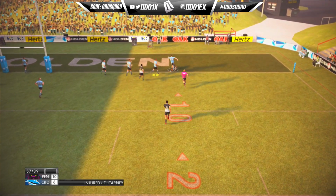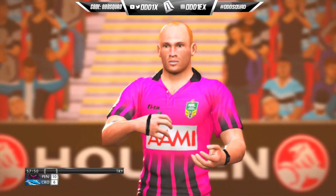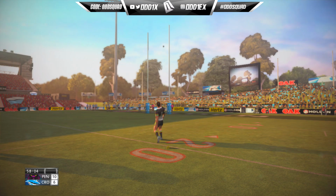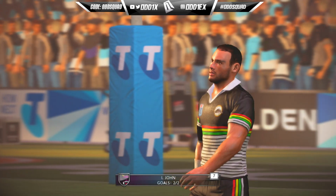And we are goners for the second try of the game. West Nangama off a nice little play. Actually, it was a quick play the ball. They got us rolling. Should be all Gucci for this conversion as well. And it's straight through, 12 points to 6.